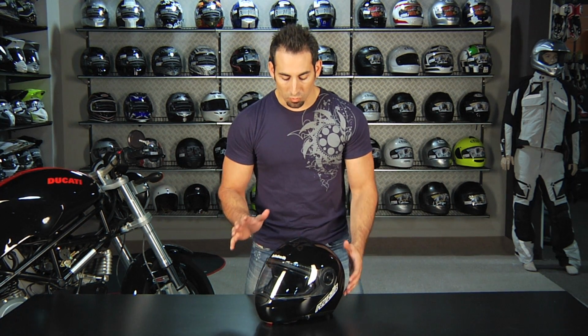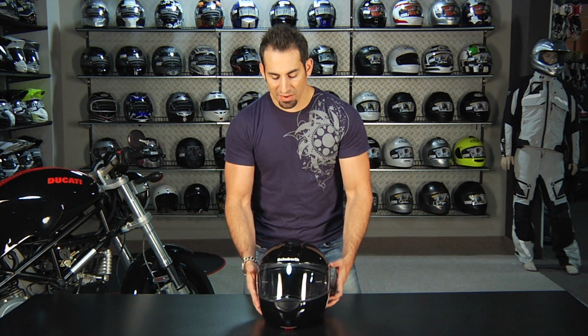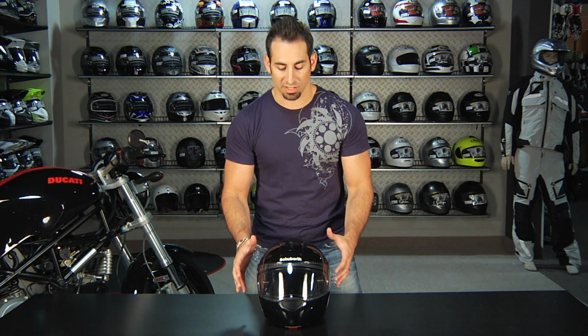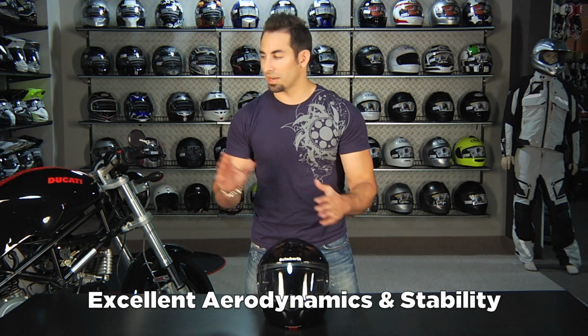I'll tell you, my favorite standout on this guy is the aerodynamics of it. The quiet's really nice, the fit's really nice, but my favorite thing is I've ridden it on my Ducati, I've ridden it a ton on our 12GS, I've ridden it at highway speed, and in triple digits to really test it out. Aside from being quiet, you get a very well-designed aerodynamic helmet. Very low amount of buffeting. Depending on the position you're in, I haven't experienced any differences.